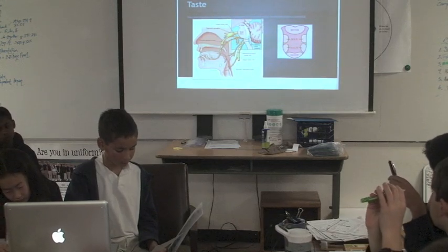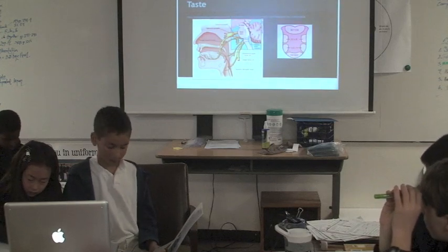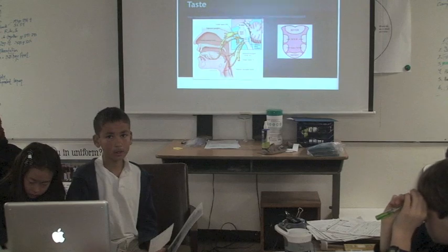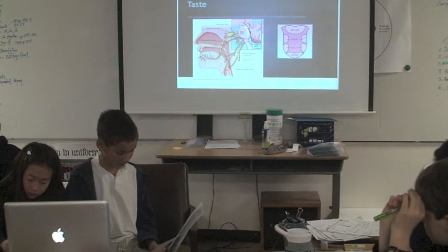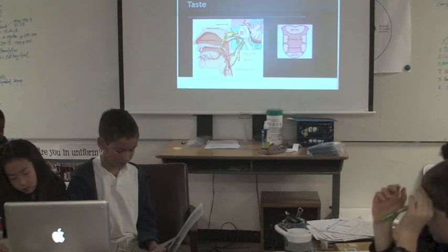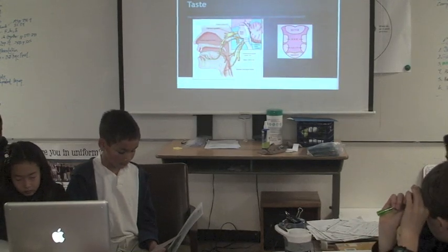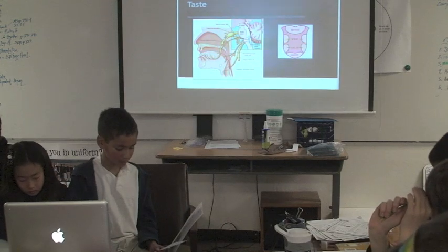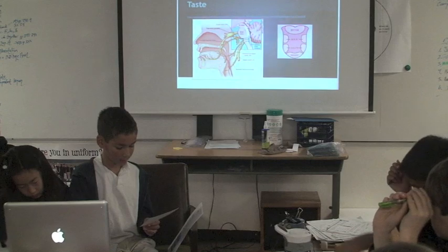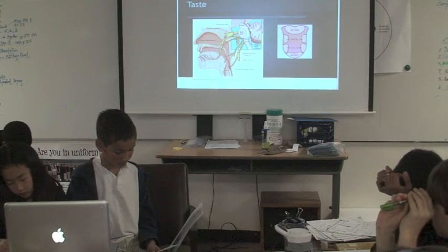Another cranial nerve carries taste information from the back of the mouth. The cranial nerves carry the information to the brain, to the nucleus of the solitary tract. From the nucleus of the solitary tract, the information goes to the thalamus, then the cerebral cortex. And like smell, it goes through the limbic system.